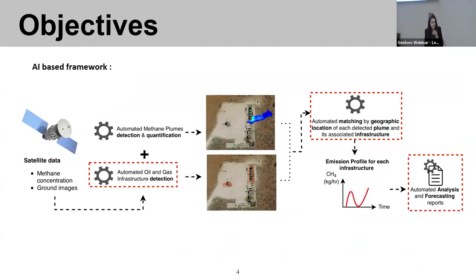Based on this context, we introduced artificial intelligence, because when you imagine a system where we collect a lot of data in multiple places in the world, the process of analysis has to be automated. It's really important. So we use AI, also because of the specificity of the satellite data we could have. Today I'll present three parts of this concept: the automatic detection of oil and gas infrastructure, then the automatic association of methane emission to this infrastructure, and finally the potential of analysis that we could have with such a system.